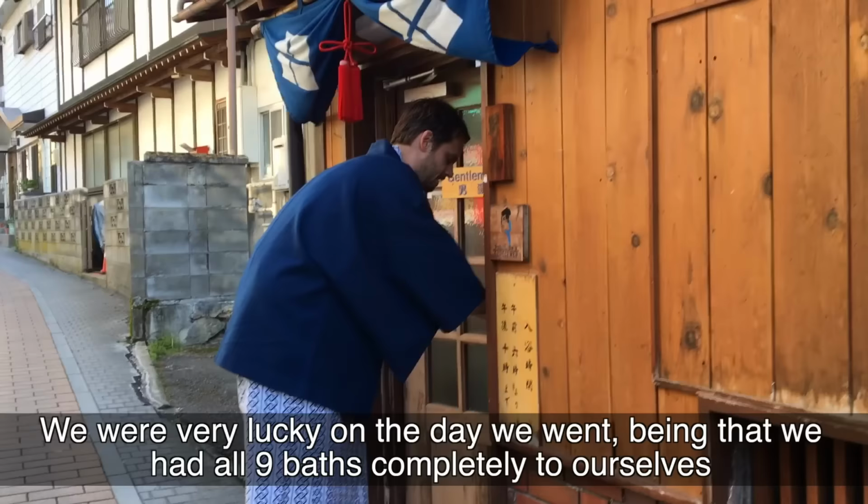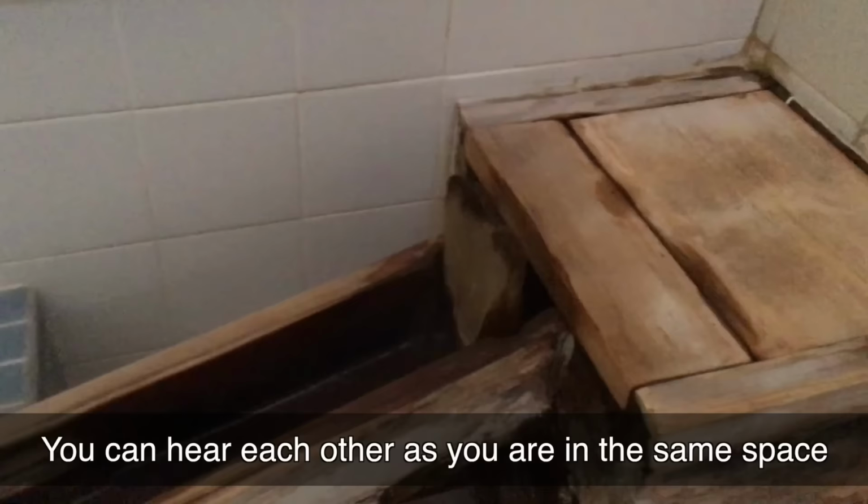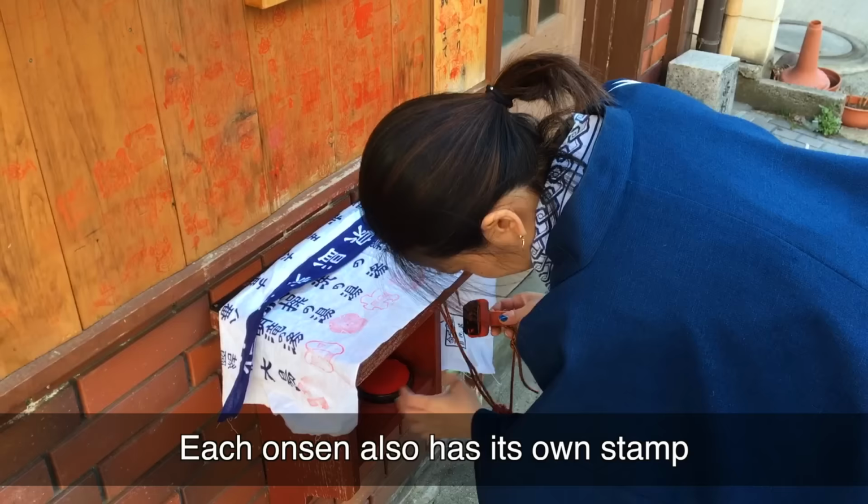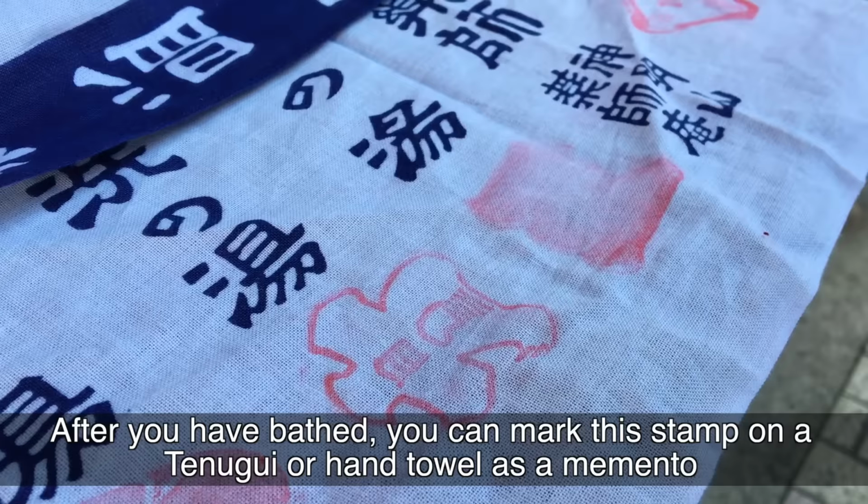Men and women are separated by a wall, but as long as you are alone, you can hear each other as you're in the same space. The overall challenge is to visit and bathe in all 9 onsens. After your body heats up with the first onsen, the cold weather is actually welcomed between the stops. Each onsen also has its own stamp. After you have bathed, you can mark this stamp on a tenugui, or hand towel, as a memento.